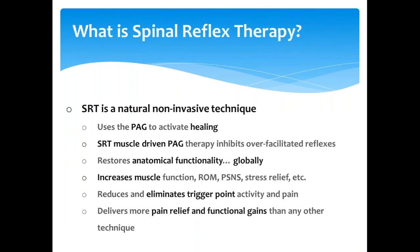What is spinal reflex? It's a natural, non-invasive technique. It uses a PAG to activate healing. It's a muscle-driven PAG therapy, meaning you're able to turn on the body's healing through treating the muscles specifically related to these reflexes. It restores anatomical functionality globally, increases muscle function, range of motion, and parasympathetic nervous system activity, provides stress relief, eliminates trigger points, and delivers more pain relief and functional gains than any other technique.